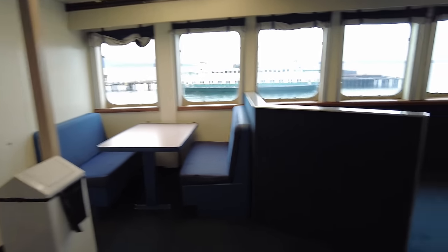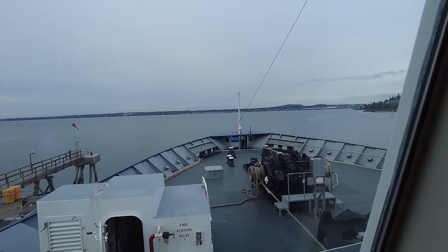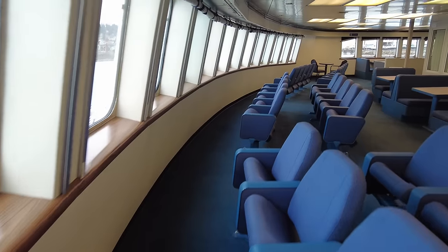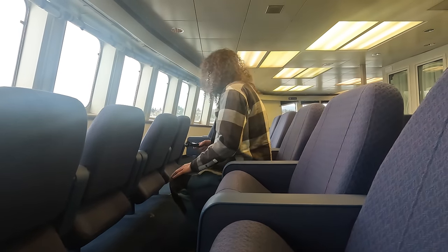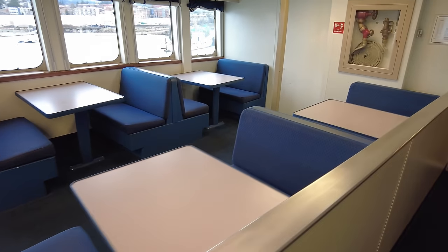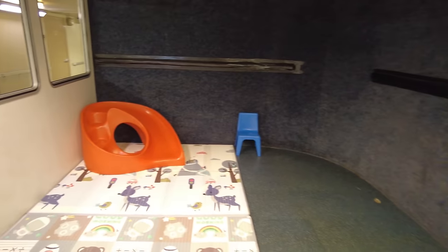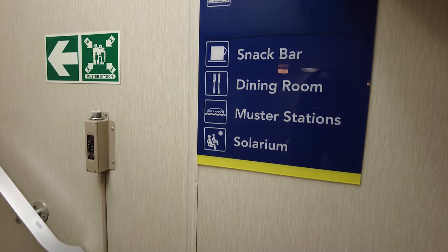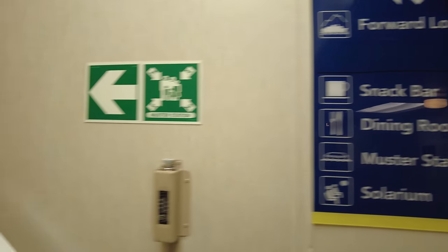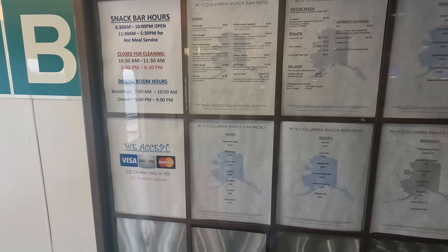Some little dining tables, couch, bunch more chairs. Got some really nice views. Cool, I like the little tables. It looks like a playroom, but that's nice to have. Let's go find the dining room and snack bar. Snack bar. Some snack stuff.